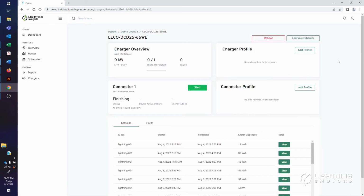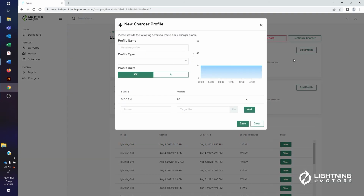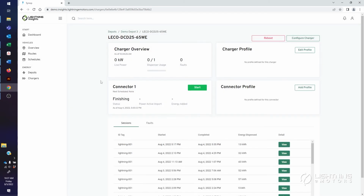We're able to set these limits on the chargers, but we're also able to set these limits on the connectors themselves. So if you do have a charger that has multiple connectors, you can also go down to the connector level and set the same metrics here. I can see right here that connector number 1 is in a finishing status, so it is still attached to a vehicle but has completed its charge session.